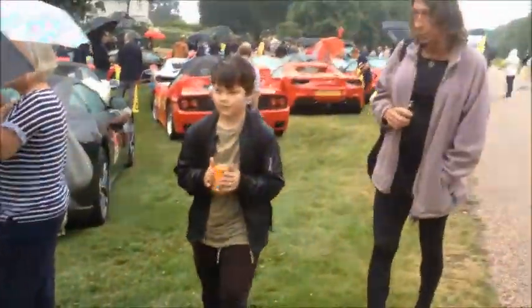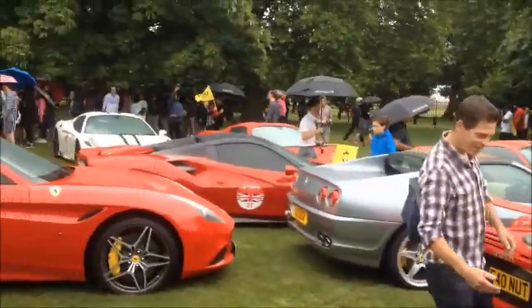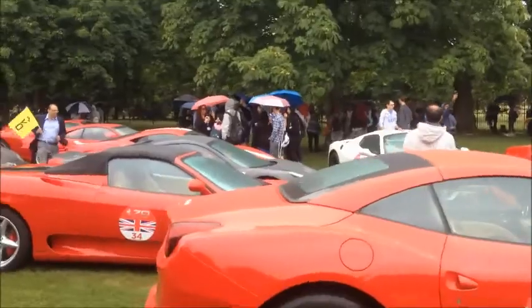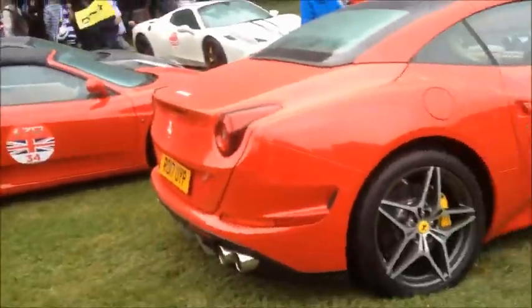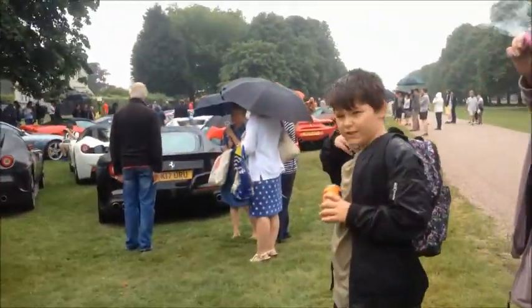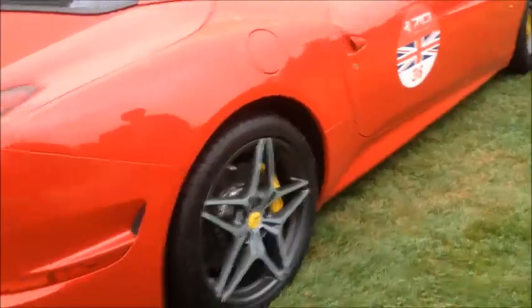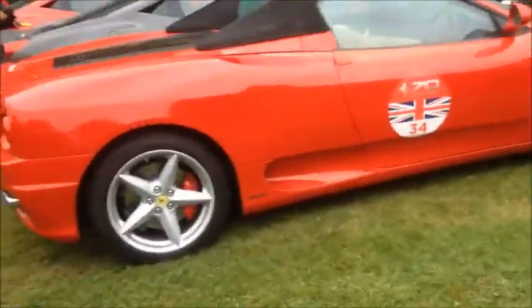There's so much stuff here, I don't know what to say, like, Speciale, 458 Spider, Speciale, yeah? 599 GT. Yeah, and there's another one over there as well. We sat in one of those. The wrap, no, the design, that's fully painted. It's a Ferrari, Williams, unique.